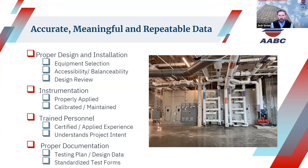So one thing about data, I think it should be accurate, meaningful, and repeatable data. There are some steps to ensure that we get that, and one of them is the design review of the plans to verify the placement of the balancing devices, that they're going to be installed correctly, and that they're going to be accessible. The reviews can also provide recommendations for additional ductwork to minimize system effect losses, and to allow us to get total airflow measurements by traverses. Using the proper instrumentation, including duct traverses, our instrumentation is calibrated, maintained, and applied properly.